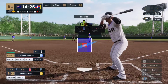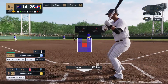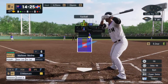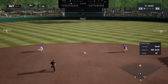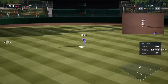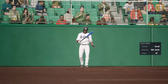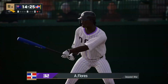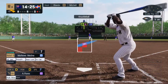In his last at-bat, he hit a clutch single. Australia find themselves pitching from behind after surrendering the lead. Hits this one. It hits the ground in shallow center field. Australia are up against the wall here. One out, runners on first and second. Stepping in as a designated hitter, Adam Flores. In his last at-bat, he hit a single to center.